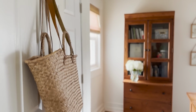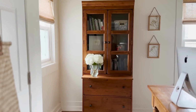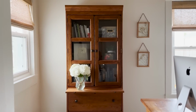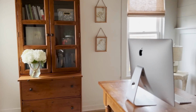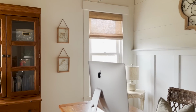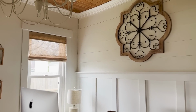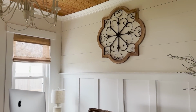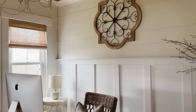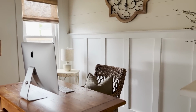And into my office space here, this is always such a fun room to show you guys, to decorate. I feel like it's my own personal room in the house. And I recently swapped out my wall decor for this large piece from At Home. And I think it looks really nice to scale in here. It's simple. I love the wood and the iron detailing. I think it's really pretty and fits the space nicely.